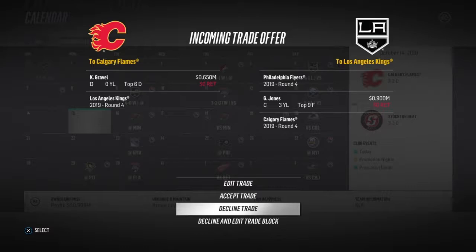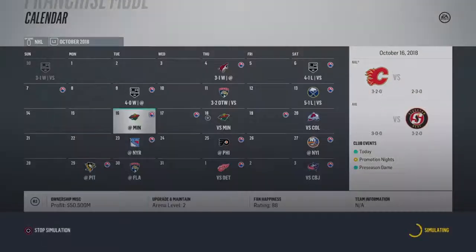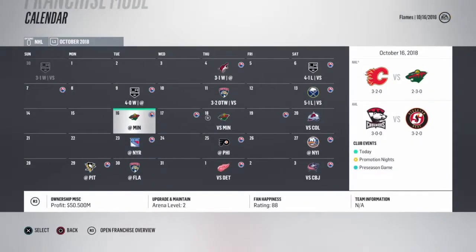So here's the Los Angeles Kings proposing a trade. They want to send us Gravel and a 4th for a 4th, Gabriel Jones and another 4th. Okay, I'm not even going to look at that. It's already on the decline, so yeah, we will decline that trade. I'm not giving up 2 4ths and one of our top prospects for Gravel and another 4th, or however you say his name. So, not sure why the Kings would propose that trade. It didn't look like a very good trade for us.